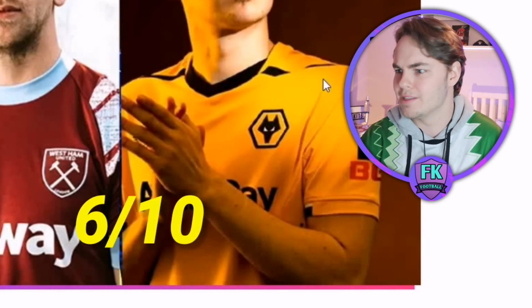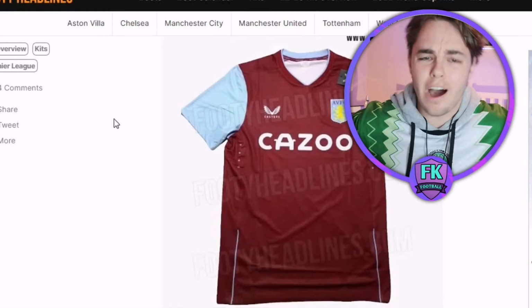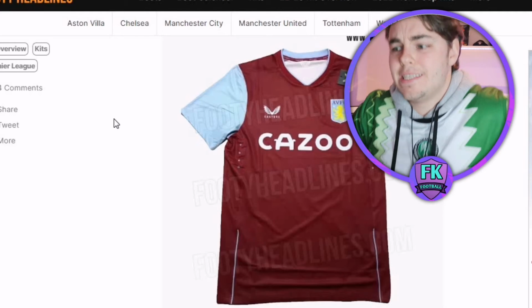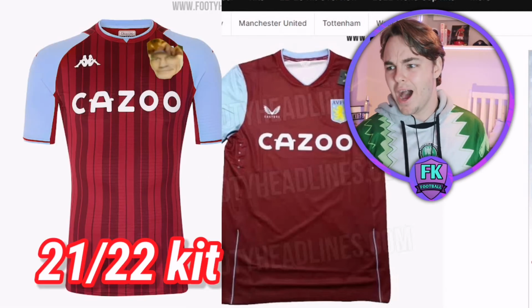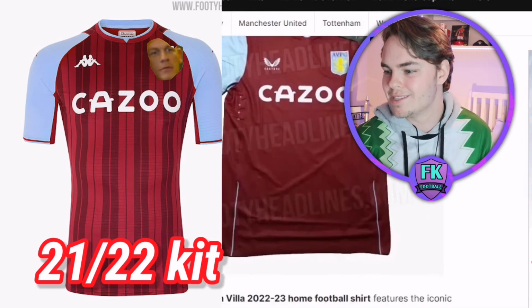Now, let me see if I can find some more kits. 5 minutes later. Okay, now I believe I found the Aston Villa kit for next season, and if this really is the kit that they're going to have next season, once again, I'm not sure if it's any different to this season, to be honest with you.